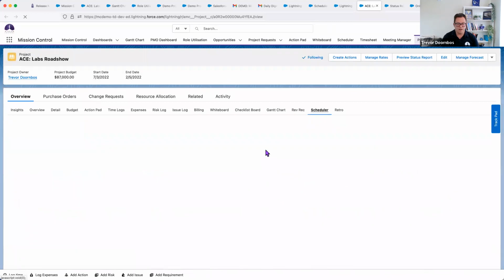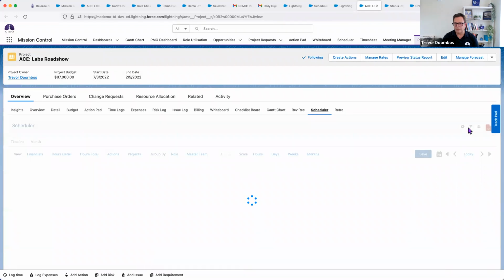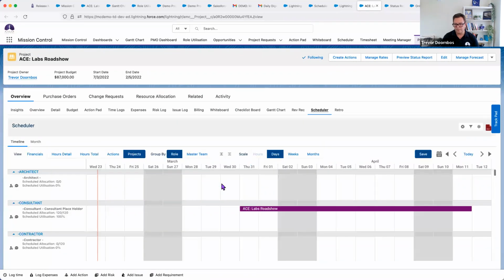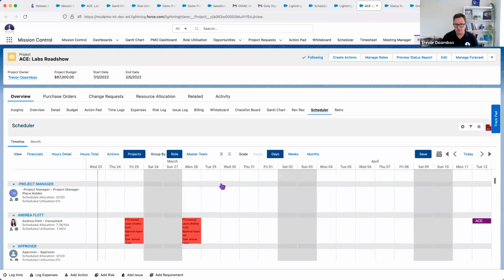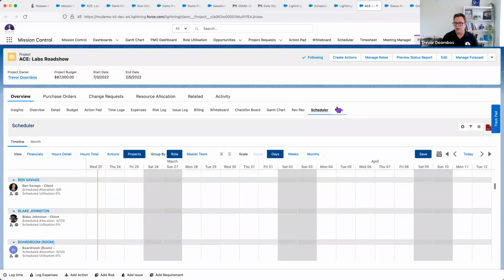The scheduler, so the scheduler under the project, maybe I want to have a look and have a filter in here in scheduler and have a look who's available to help on the project. So I could actually filter, show me people who've got a certain capability and work through that and check on who's got availability, who's busy. Not a lot of my demo org.